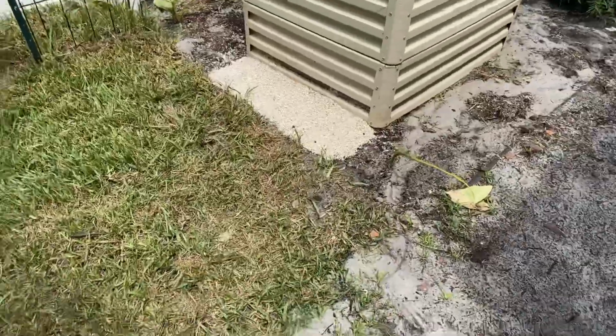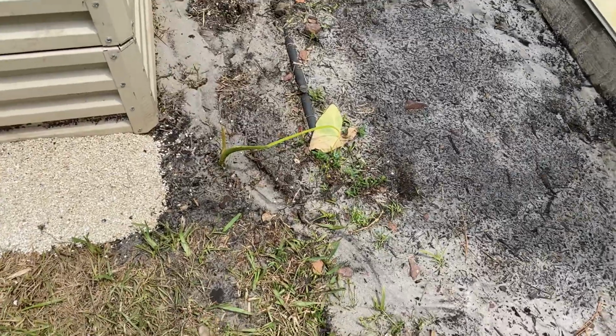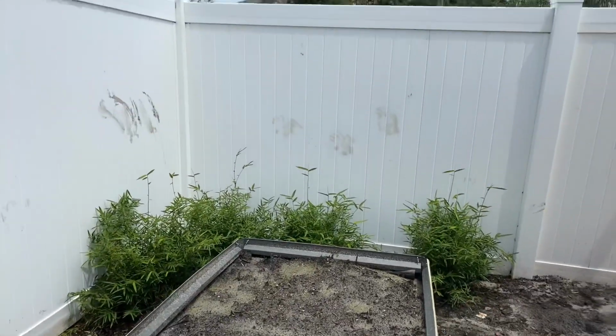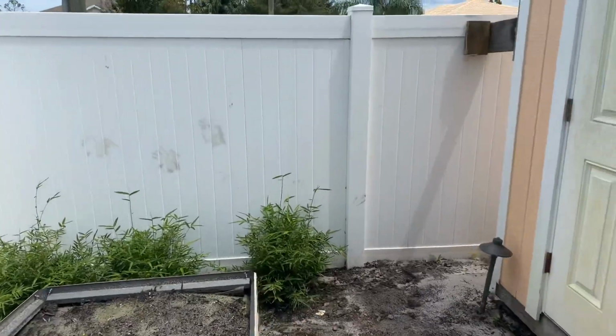But here, a neighbor gave me some plants. Now that doesn't look like anything, but it'll be incredible. It's an elephant ear and an elephant ear there. And then I've got my clumping bamboo. Well, we can see that there's mud there. I'll be washing that off.